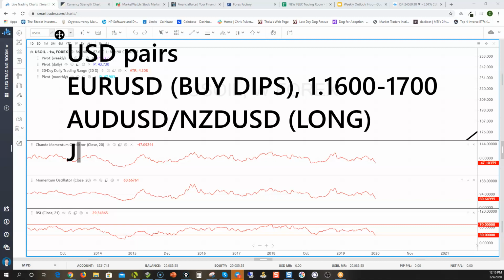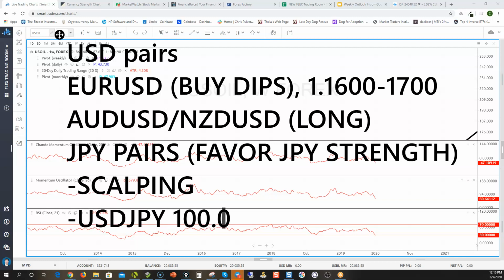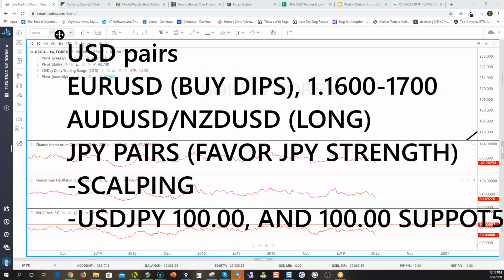Okay, other pairs, JPY pairs. I favor JPY strength, and I'm scalping. My plan of attack on JPY pairs is to scalp. All right, so if we have dollar yen, 100 is the target. If we're sitting at 102, 102.50, 103, 105, I will look to scalp that dollar yen down towards 100. If it doesn't give me a good opportunity or it never confirms bearishness, then I won't sell it. The other option would be 100 would be the bear target for now, and 100 support for a short-term reaction.